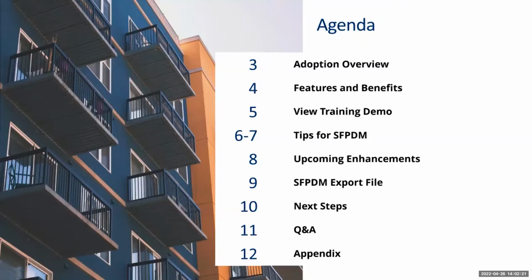Okay, so on today's agenda is an adoption overview. We're going to run down the 18-month window that you have had to adopt SFPDM. I'm going to talk about some of the features and benefits and what makes this such a great tool. We're going to show you a video of the training demonstration. We're going to talk about a few tips and things that you need to know as you begin to use the new single family pool delivery module.